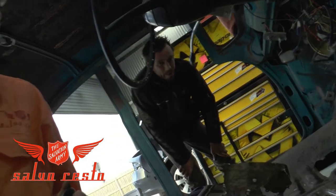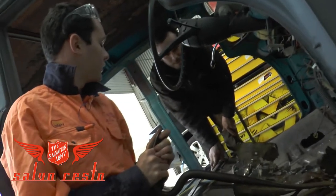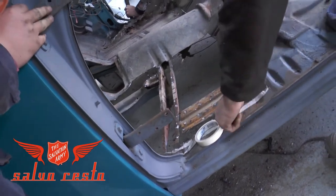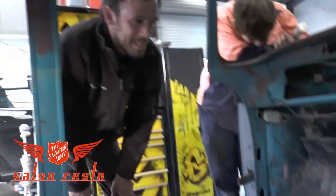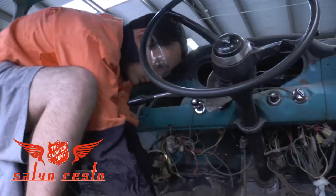They're doing a good job, but I reckon that side, once you get that floor pan off, we'll be looking at the same rust problem under this side. How we'll be able to get that sorted? That's no dramas.